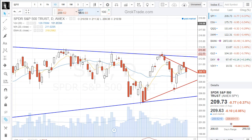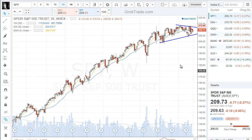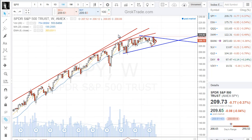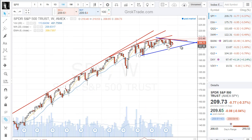I want to quickly take a look at the weekly chart on the S&P 500. One of our Grok graduates had sent me an email and said, look at this market on the weekly chart rolling over. So if I were to draw a couple trend lines here, there, here, and here, you can see that on the weekly chart we have relative weakness, and now we're heading downward. For all savvy technical analysts out there, this should tell you a lot. I think the markets are in dire trouble here.